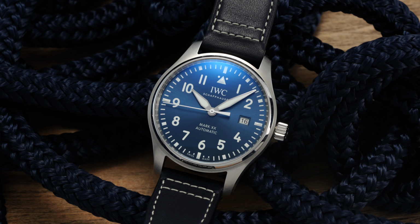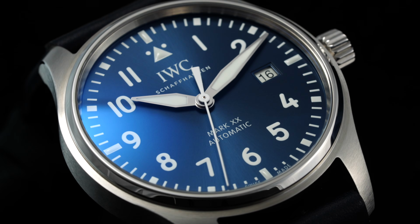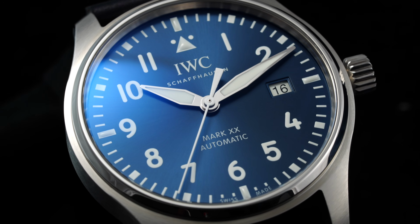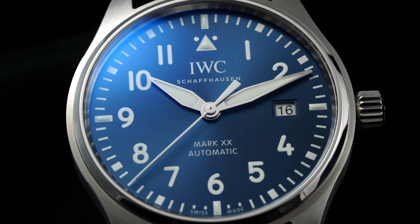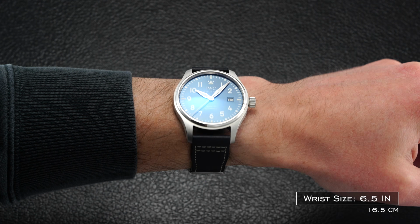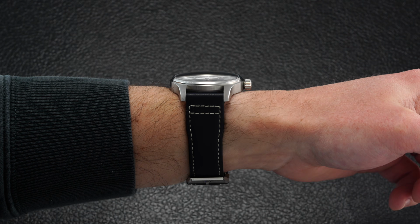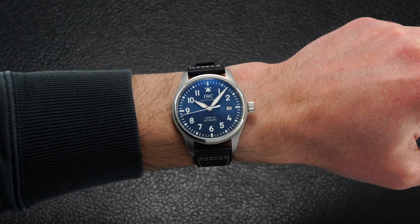So I would imagine at 60 meters, you could feel pretty good about getting that watch wet, no problem at all. 100 meters though, even more peace of mind in that regard. Also, the lug-to-lug dimension on these watches is going to be more compact compared to the Mark 18, which had very long lugs. This still does have that longer silhouette, but is going to be 49 millimeters lug-to-lug, wearing a bit more true to size.